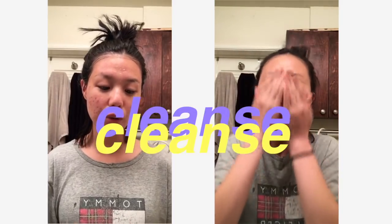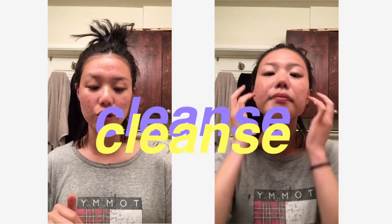So after that, I'm just gonna go in with my cleanser, and I use this 100% pure tea tree and willow clarifying cleanser. Guys, that double cleanse really took off all my makeup.